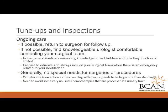Okay, from an ongoing care perspective, it's probably best to go back to the surgeon that you went to, who is a specialist in neobladders. That's why you went to this surgeon. If that's not possible, and it may not be, you want to find somebody who's comfortable contacting your surgical team, and you can find local urologists that are willing to work with your surgical team.